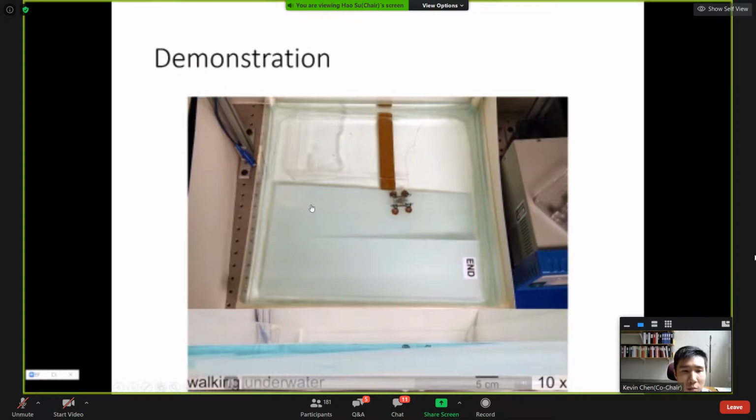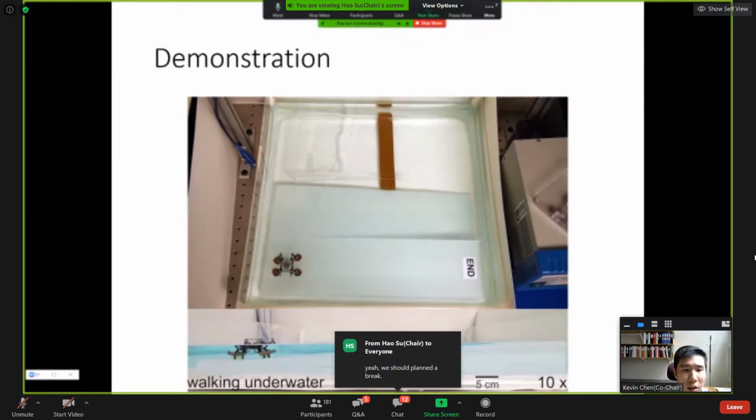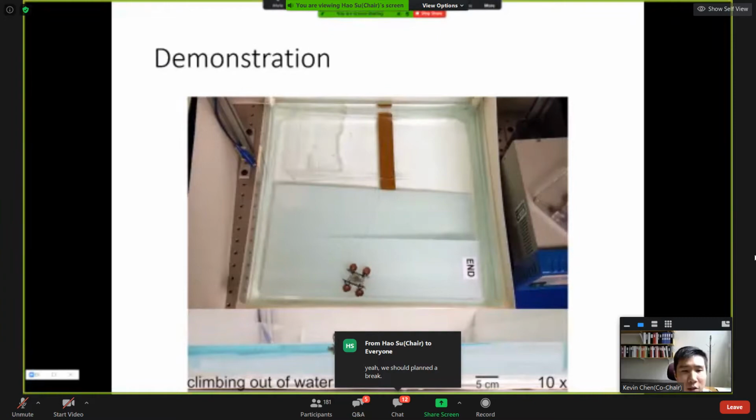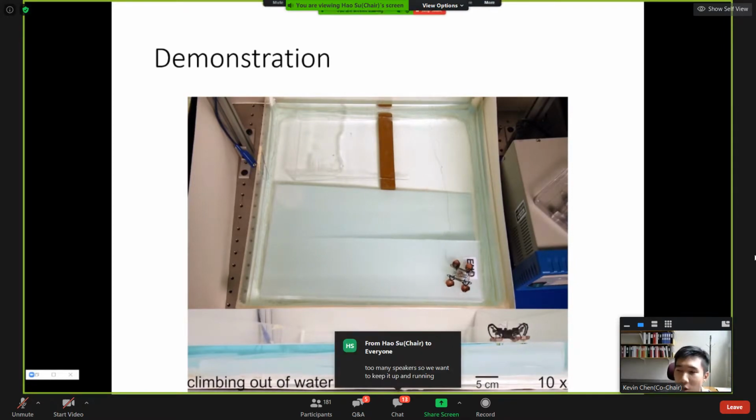In this transition process, the robot also has to overcome a surface tension force that's about 2 times the weight of the robot. So again, we've shown that in a very tiny platform, this robot weighs about 1 gram. This robot can transition between multiple environments and perform multiple functions.